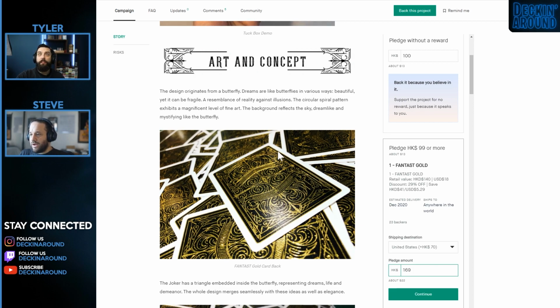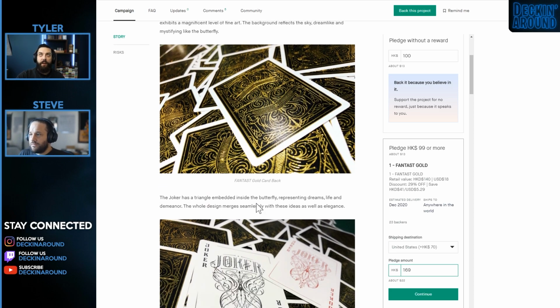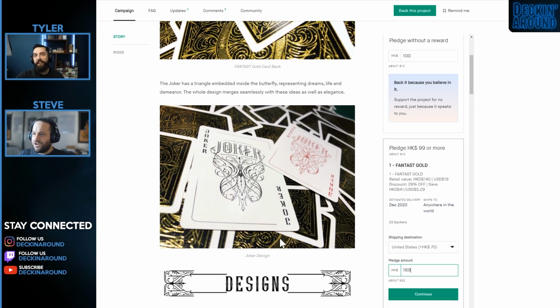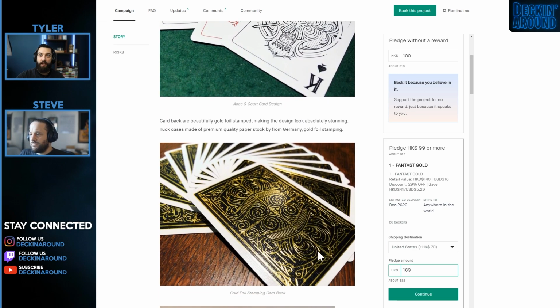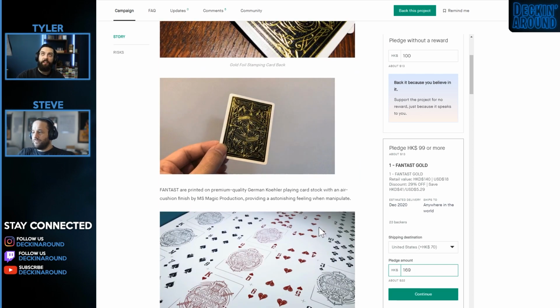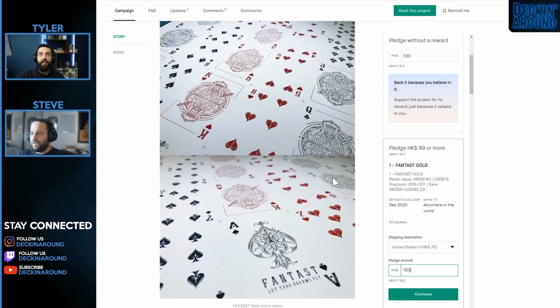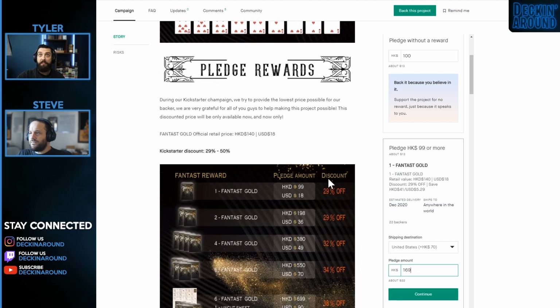Fantastic Gold card back. It looks like foil, but is this a render or a photo? It definitely looks like foil because it looks like it's pressed in there. So we'll assume that it's foil until we see otherwise. Gold foil stamp, okay. $22 is more reasonable. That is a good looking deck at 100% a good price. That's $22 shipped, that's perfect. And I like the stylization of the pips and everything. Good looking deck.